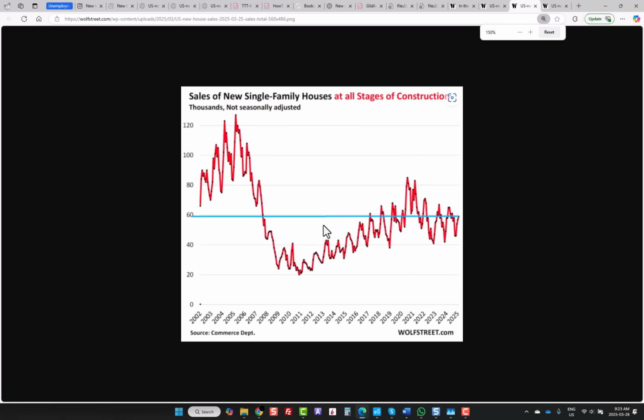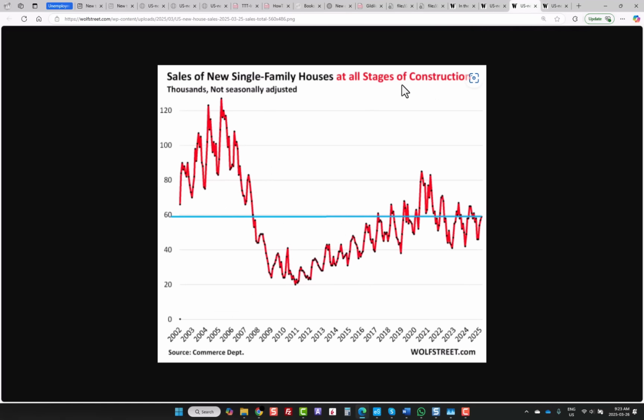Take a look at this too. This is single-family homes, all stages of constructions. This is the sales. Obviously, we have very low sales. So you go back to 2005, 2006, we had tons of sales. Lots of homes, but lots of them were selling. It was a feeding frenzy. Now we have lots of homes and things aren't selling. We just don't have any interest.